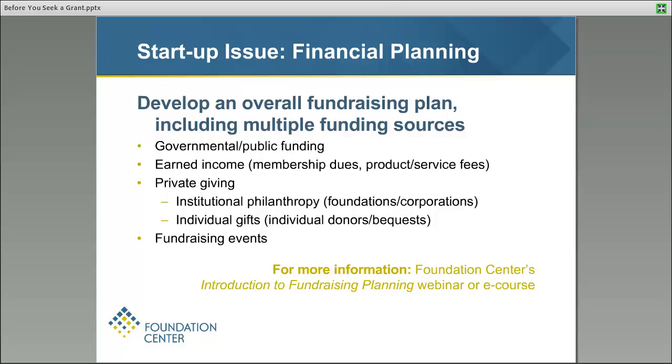So pretty much as soon as you start your organization, you need to think about, okay, how are we going to pay for all this? How are we going to support ourselves? What is our financial plan? And relying on one funding source is going to put your organization in jeopardy, whether that's one foundation, one corporation, one individual. So you're always going to be out there looking for as many different sources as possible.